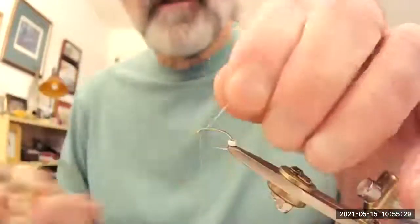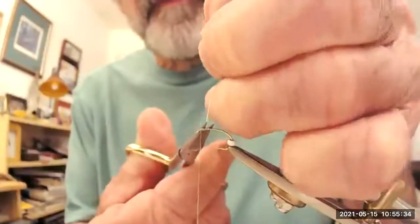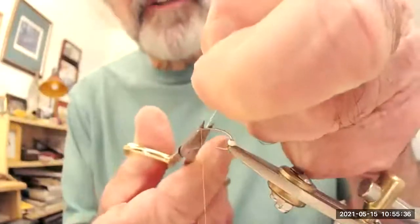I'm going to take a new pair of scissors I've been playing with. No. My hands got so, there we go.